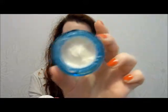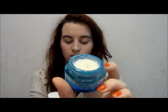Now the smell of this, oh, I love the smell of this, it's gorgeous. And she gave me a spatula to try, because she gave me the full size because I don't think there are any sample sizes, so I'm going to give them back, that's why. And yeah, I've really, really loved this.